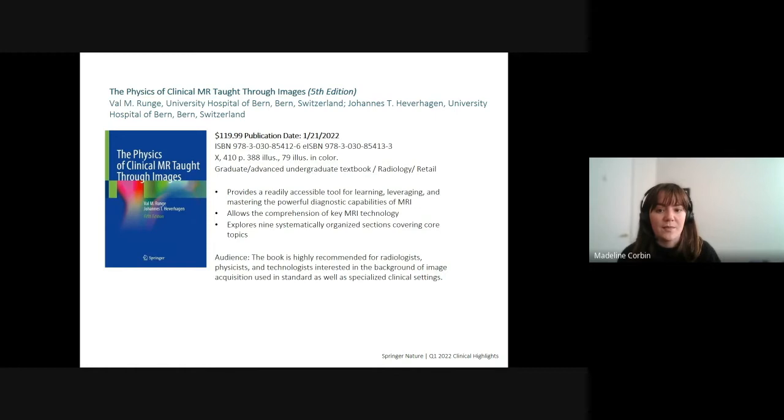The text has been thoroughly revised to include additional relevant clinical images, to improve the clarity of descriptions, and to increase the depth of the content.